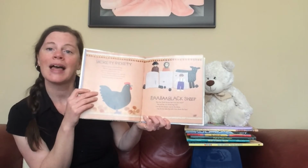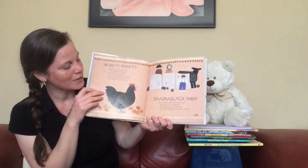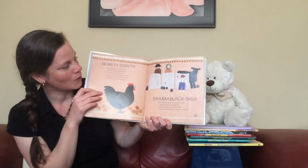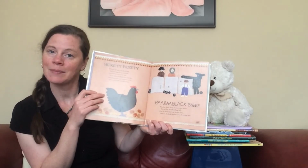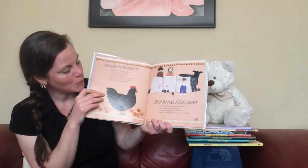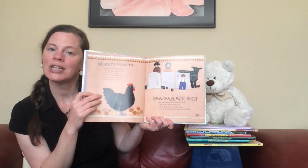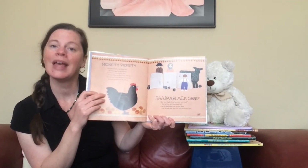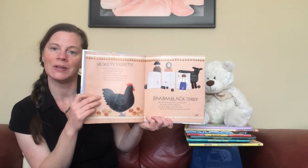Baa, baa, black sheep, have you any wool? Yes, sir, 3 bags full. One for my master and one for the dame, and one for the little boy who lives down the lane. Baa, baa, black sheep, have you any wool? Yes, sir, 3 bags full.